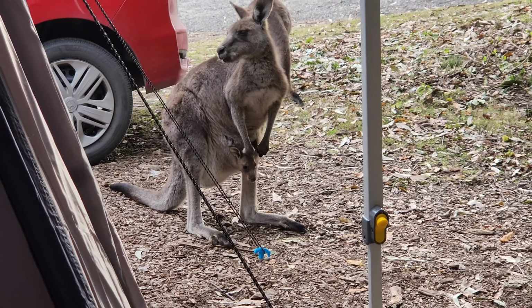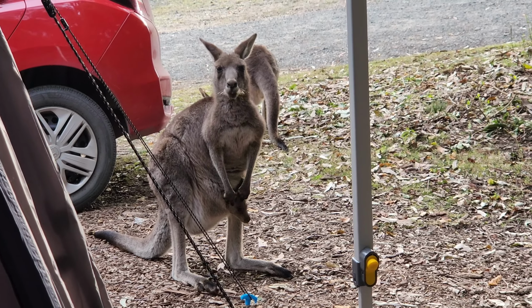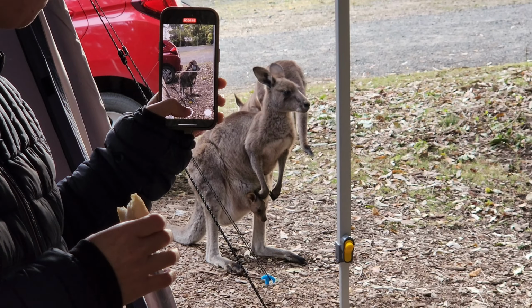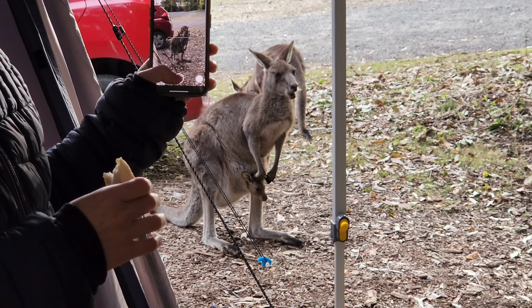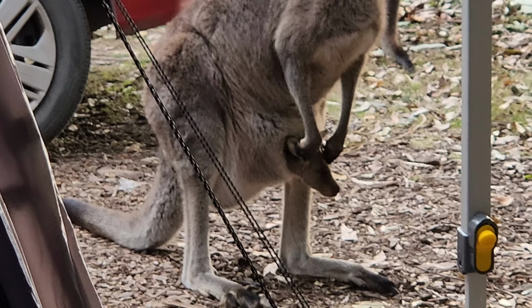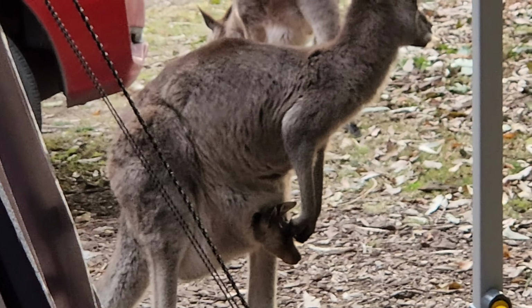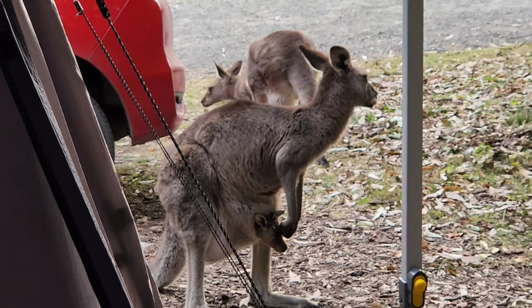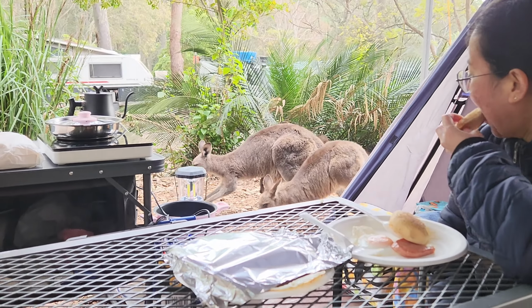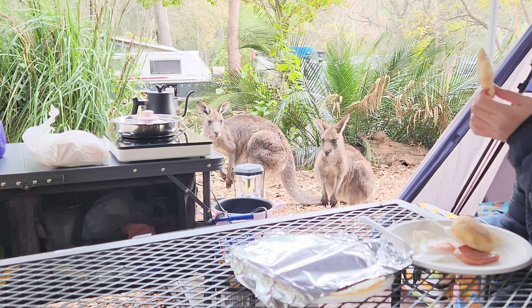Hello. Hi, baby. Hey, baby. Anak ko pa naman. Ang galing mo, baby. Baby kangaroo. Akala ko baby pa siya. Look the baby kangaroo. Batang ina na. Hi. Oh my god. Oh my gosh. Why you always smell nice?